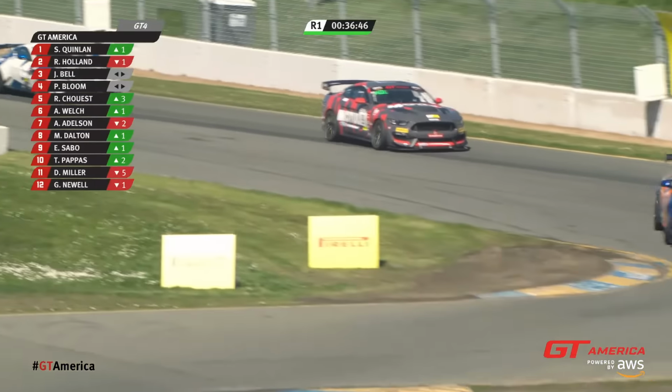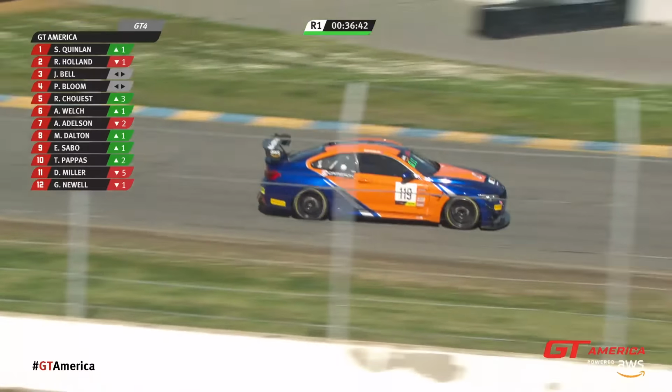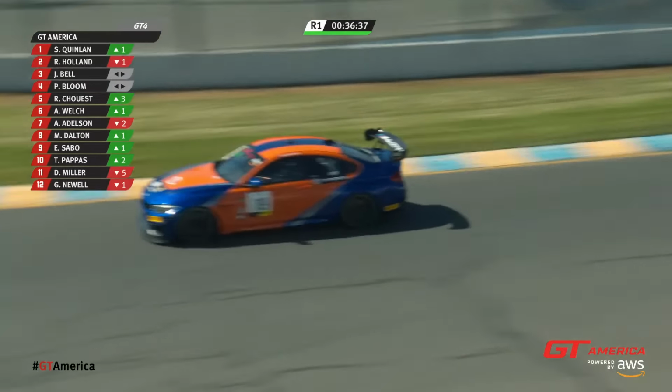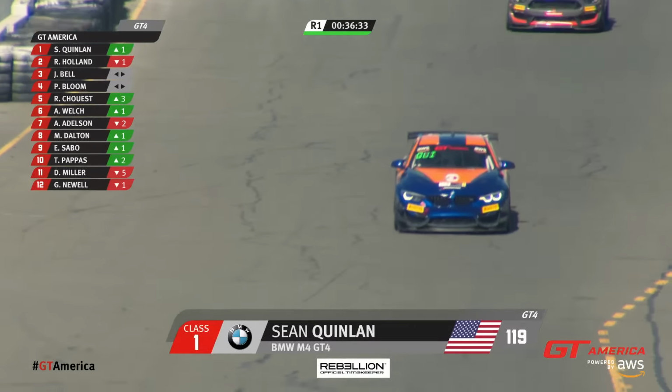Yeah, it looks like in fourth in GT4 is also Phil Bloom, who is in the classic BMW. He's moved up from touring car from last year. So as usual, we see drivers moving up and down the ranks of SRO.